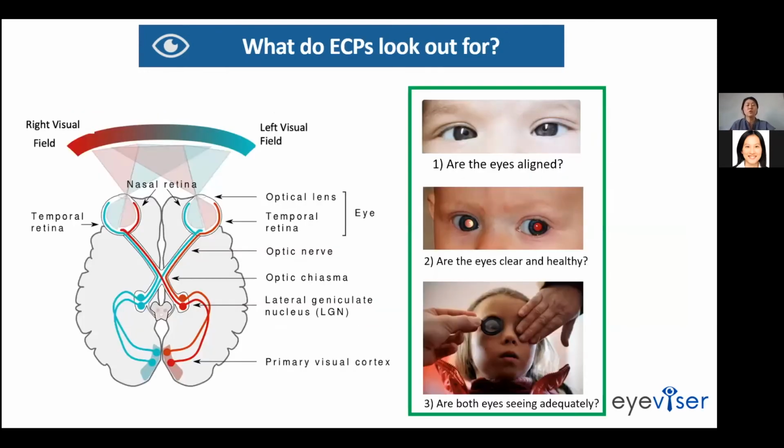Okay, so usually when you go to eye care professionals and they are looking at kids, what are they looking out for? Because the eye development is also linked to the brain, because you need the stimulation in order for our visual cortex to develop as well. So mainly: are the eyes aligned? Are the eyes healthy and clear? Are they seeing well? Is there a prescription, just as simple as a refractive error being corrected, that's all? Or is it something more, where there's a cataract or something wrong with the visual pathway?